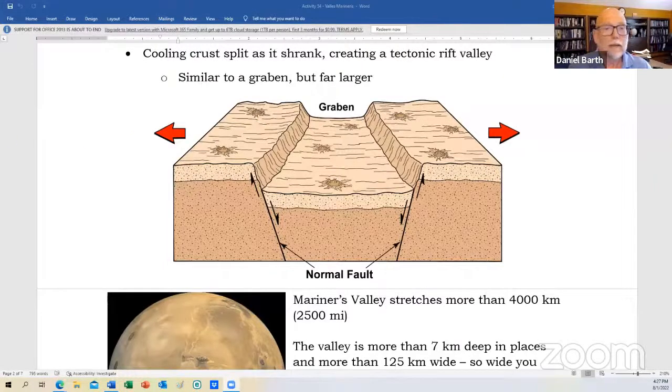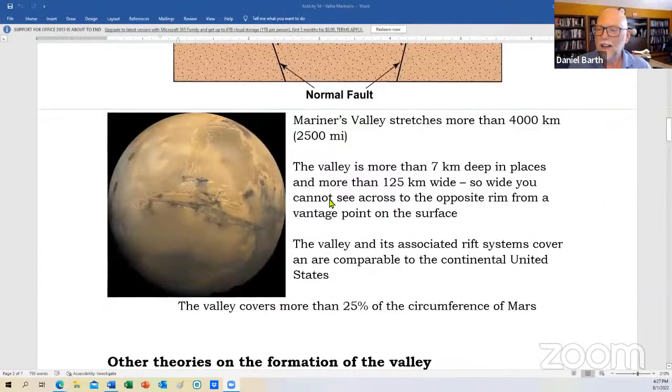There we go. So we've got this graben, and this diagram, I think, came from NASA or the USGS. But basically, it shows here how you get a normal fault as things split and then the tectonic block in the middle shrinks. And on Mars, much more significant than what we've seen anywhere on Earth.